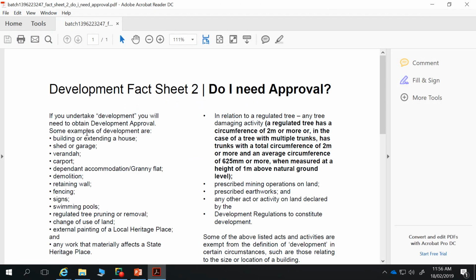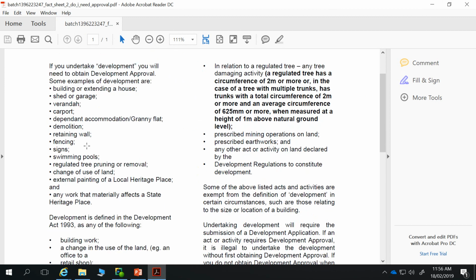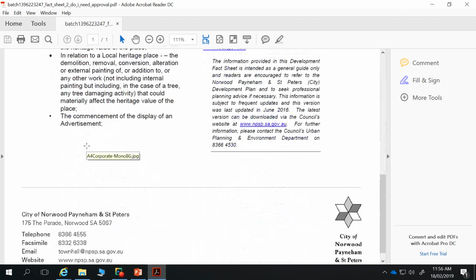Let's have a quick look at that. If you undertake development, you will need approval. Some examples of developments are etc., etc., etc. Let's see.